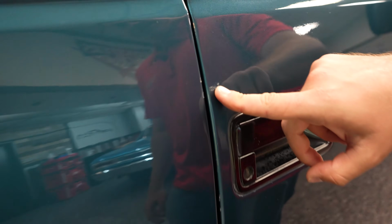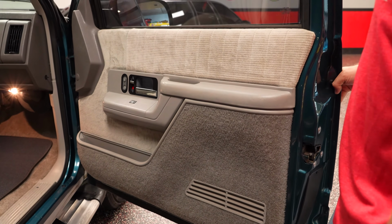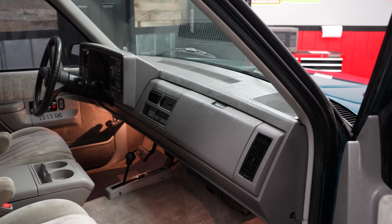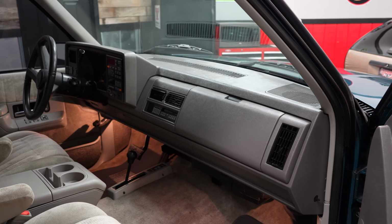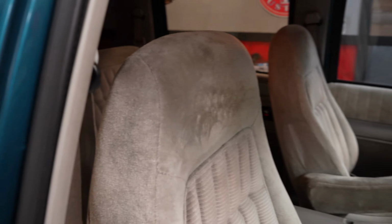Right here, imperfection. Right here, imperfection. Let's open up the door here. Look at that. It looks brand new. The interior on the Suburban, if this was in a showroom in 1993, this is what it would look like. I mean, this interior is, in my opinion, almost perfect. Very, very high up there. There's really not too many blemishes to point out. All your buttons are in good shape, which is very uncommon.